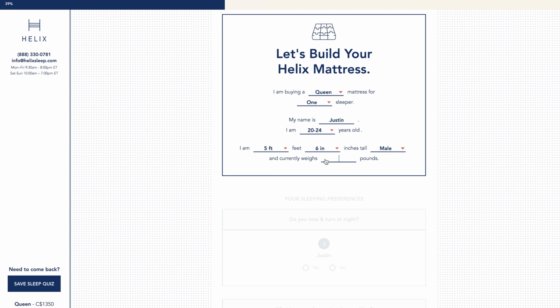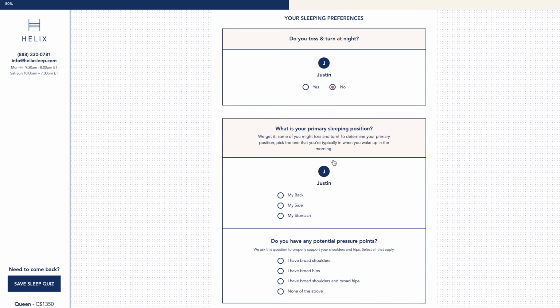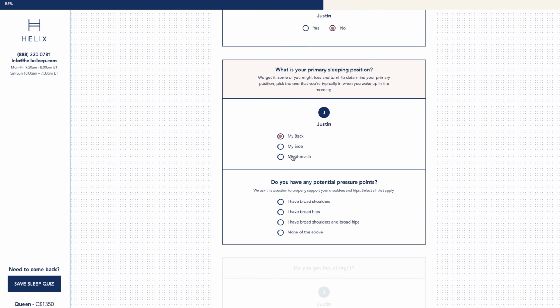Beginning with the customization process, they're going to ask you a couple questions, including the size that you want and how many sleepers are going to be on it, because you can customize each side to a different spec.